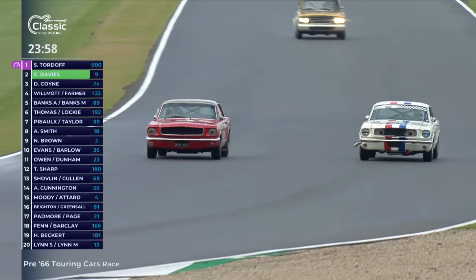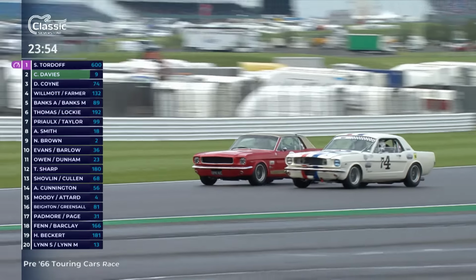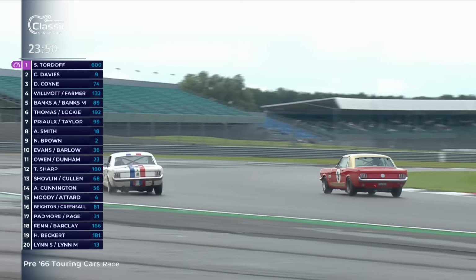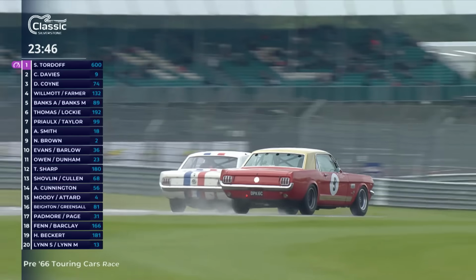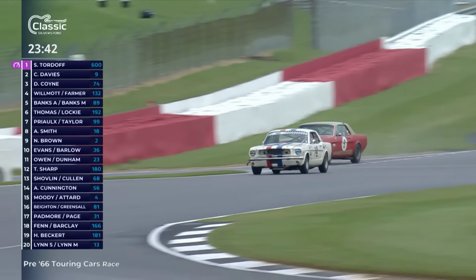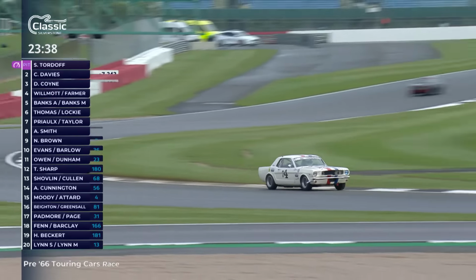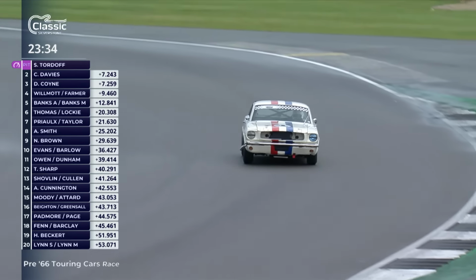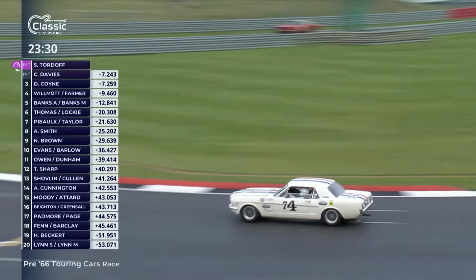Coyne did go too wide into Stowe Corner a few laps ago, where he lost a bit of time. Is he going to go quite as wide this time? No, he holds it in a bit tighter. They're still side by side. Hard to say, no one's got the advantage. It's still side by side all the way through, and indeed Coyne is just ahead, and into the pits comes Craig Davis. So he's decided to make his pit stop. It is him who will come back out again, as it is Dave Coyne. He will be staying in his car, but he managed to just hold on to the position.